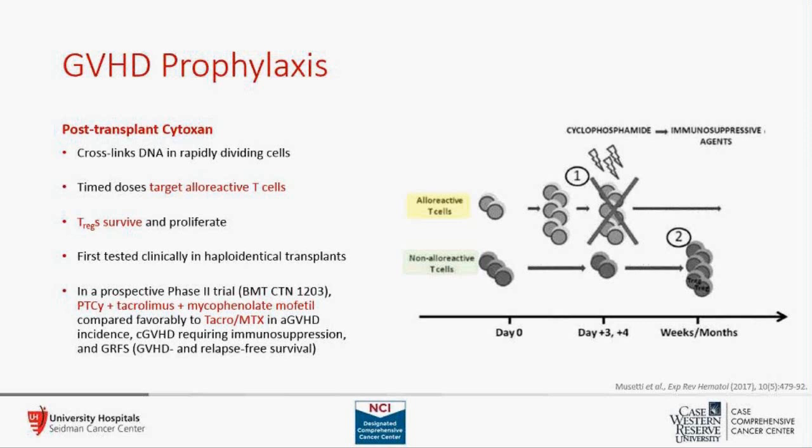Post-transplant Cy was first tested in haploidentical, or half-matched, transplants, and rates of graft versus host disease were found to be well below historical controls. Later, it was tested in matched transplants in combination with tacrolimus and CellCept, mycophenolate mofetil. This combination resulted in less GVHD and improved GVHD and relapse-free survival compared to the standard regimen of tacro-methotrexate.